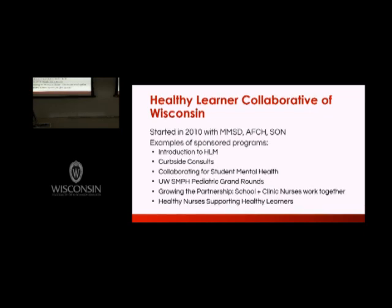One of my favorite stories about this event was the neurology nurse who had worked with a school nurse. They'd worked together for 20 years over various students, but they'd never met face to face. So they had a chance to sit down and see what the other person looked like. Forming these relationships was really an important part of this. Another event that we did, and these were annual events, was collaborating for student mental health.